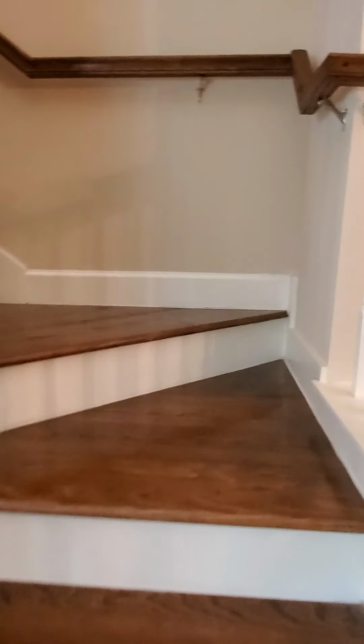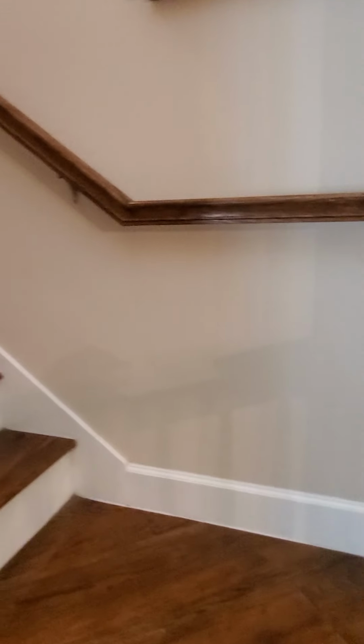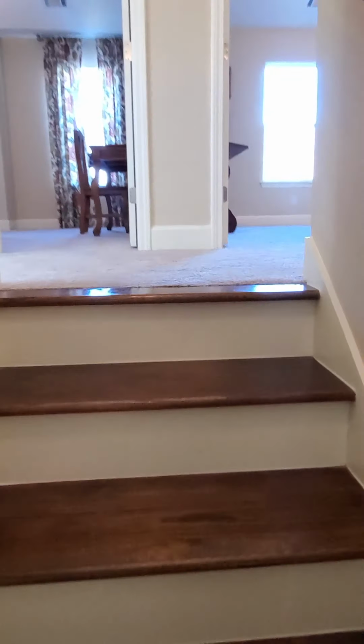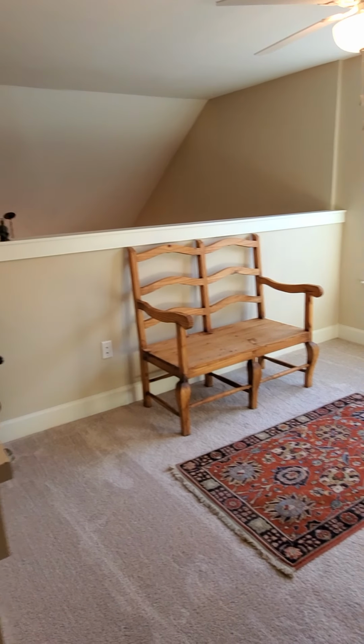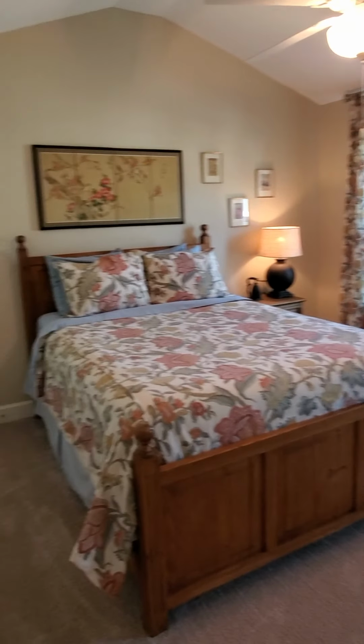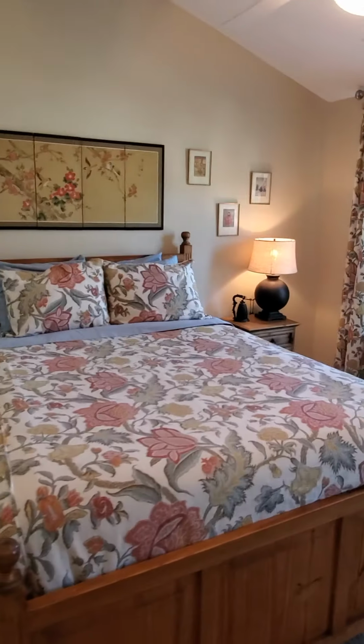I think this is one of the nicest units we've seen so far. Condition wise, upgrades, I don't see anything that stands out in front of me. The paint on the walls, really good shape. So again, this is a little bit of a different layout. Instead of a loft, you have a flex room. You have dual zone air conditioning system. So here's the very first bedroom on the second floor.